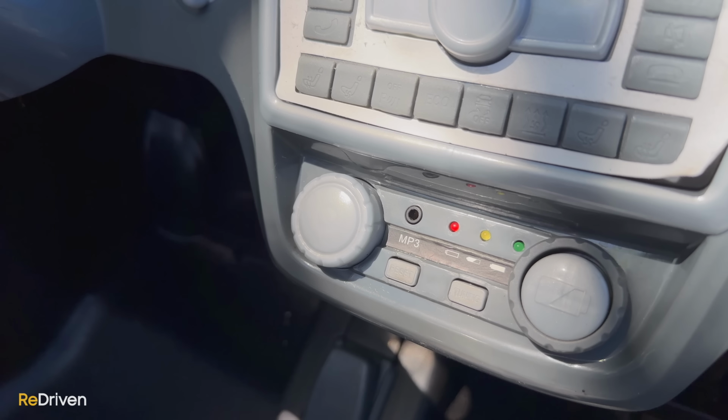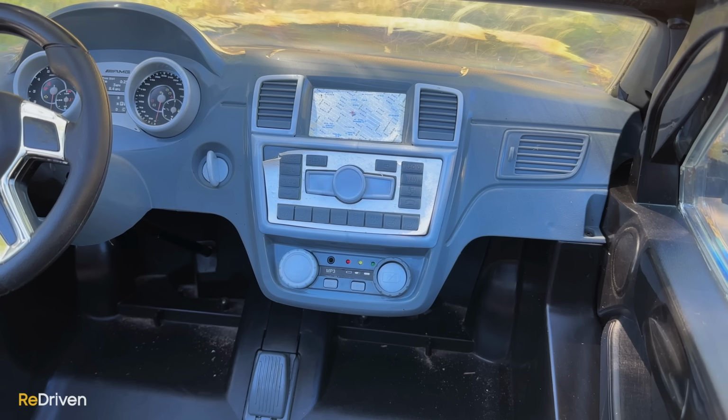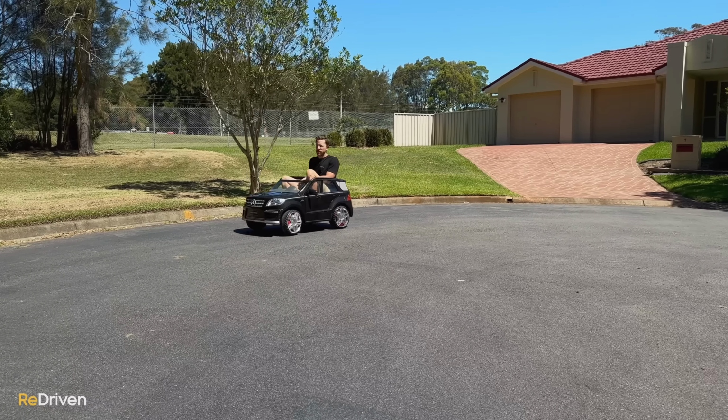Now, as far as tech and features goes, even though this is the very latest in EVs from Mercedes, it is lacking in tech. You do have an auxiliary input for the sound system, which sounds, even with the speakers in the boot, honestly pretty average. It does have a touch screen, but there are issues with that, and we'll get to those soon. And like many modern EVs, it can be driven via an app or a remote control.